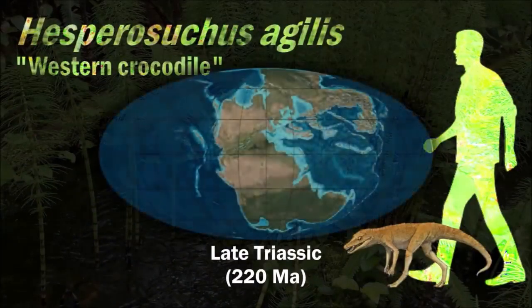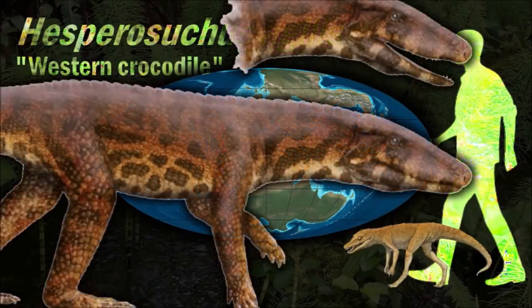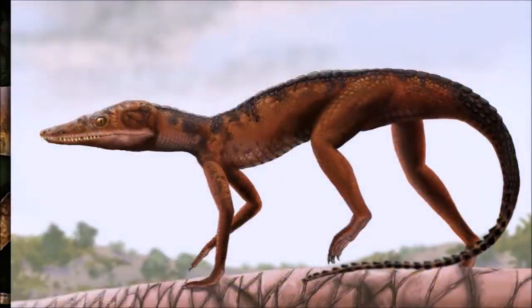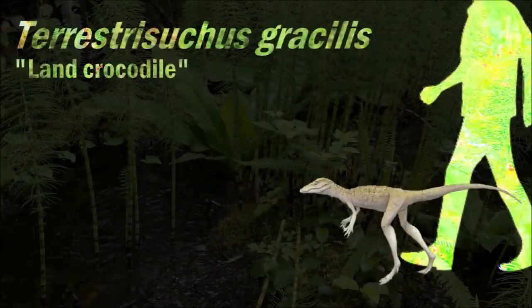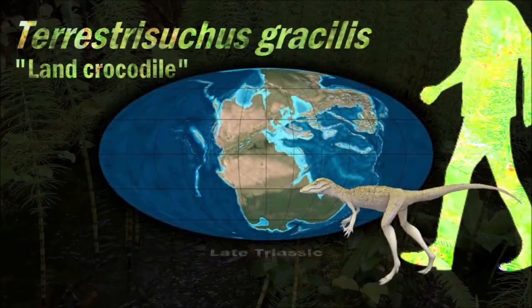Hesperosuchus was a terrestrial animal, where its speed and ability to run fast is the most advantageous as a fitness trait. Northern Arizona's landscape during the Triassic period was surrounded by numerous bodies of water like lakes and streams. This supports that it likely lived close to water although being a full-on land-dwelling animal.